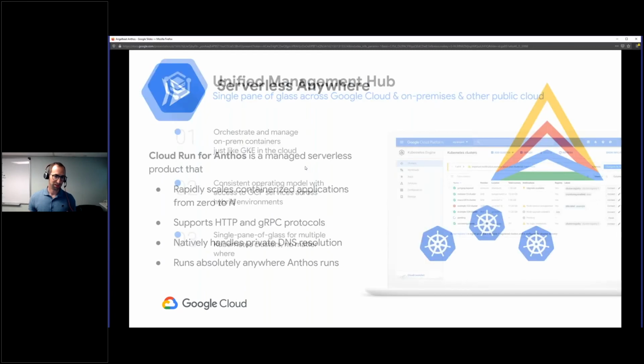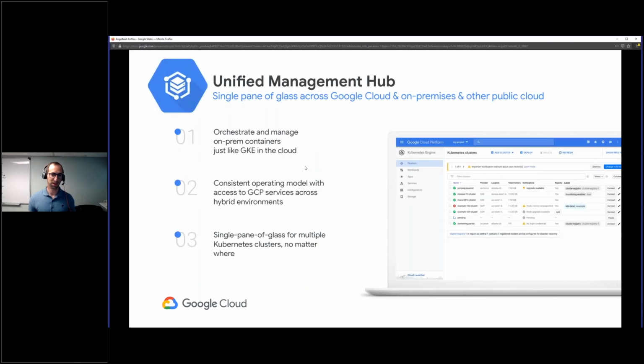And then one last thing on the Unified Management Hub is it's not only for GKE, as I mentioned earlier, it's also for any Kubernetes conforming cluster. It can be integrated here and managed. In this image on the right side, you can see different clusters, whether they're running on-prem, whether they're GKE specific clusters, or they're just your own cluster that you brought and want to manage with Google Cloud.